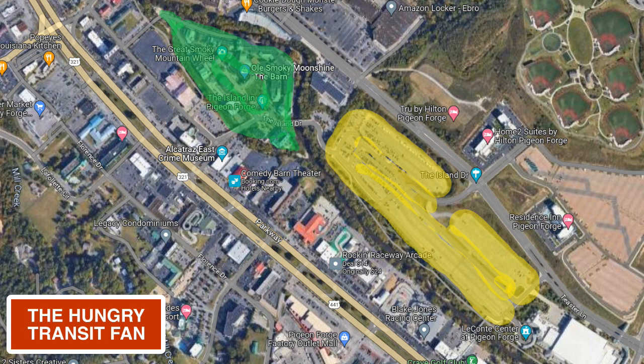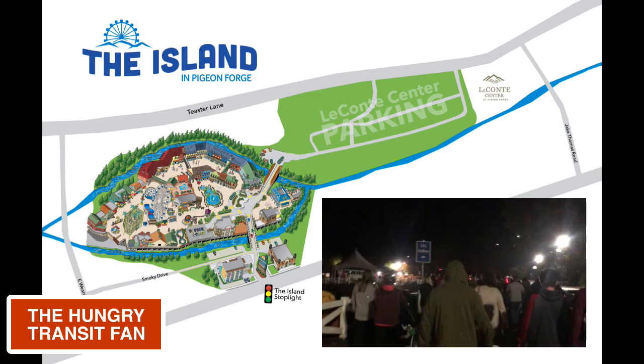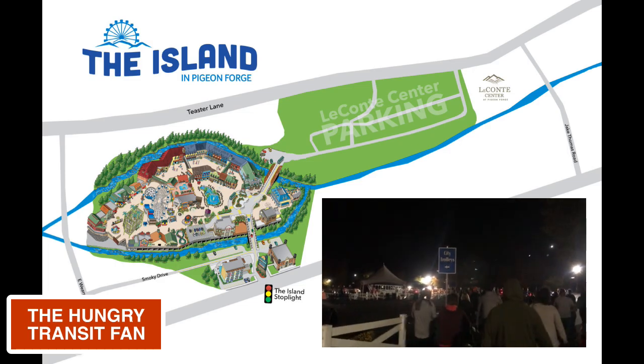While a parking lot tram exists, it appeared that only one tram was operating the day we visited. As a result, the tram was overfilled and made frequent stops. The walk to the island bottlenecks at this bridge, and the pedestrian infrastructure feels like it could use some safety upgrades. They could certainly take a few tips from Dollywood.